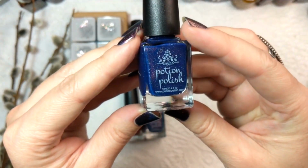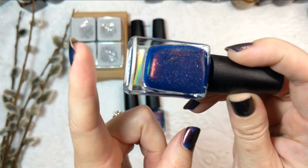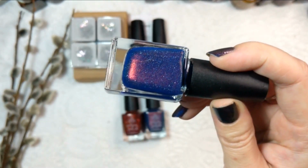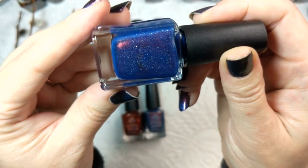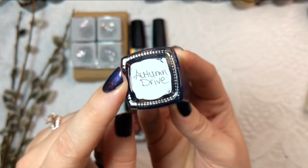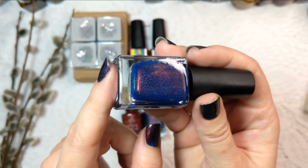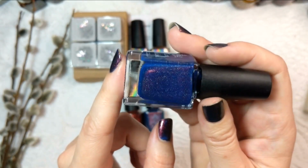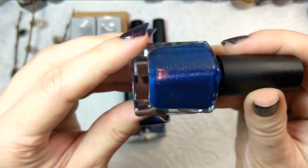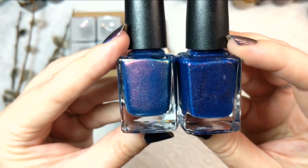And then the last one was Autumn Drive, and I think this one was the one that I had seen on the fall rack for Restored by Polish. Maybe it was another one. You know, I don't remember if it was Autumn Drive that they shared or if it was something else that I had sort of eyed and am sort of wishing I'd gotten. I think it was darker than this, though. In any case, this is a beautiful darker tone of blue than Across Time was.